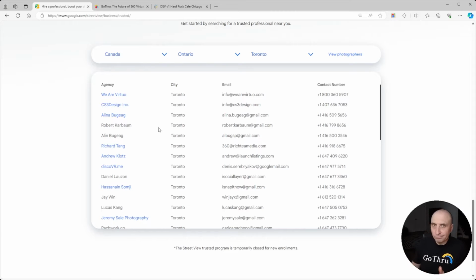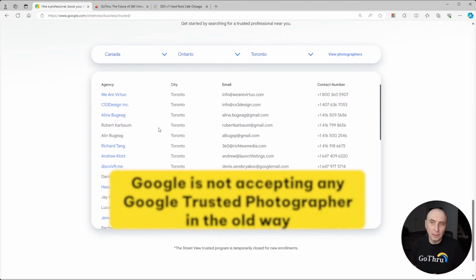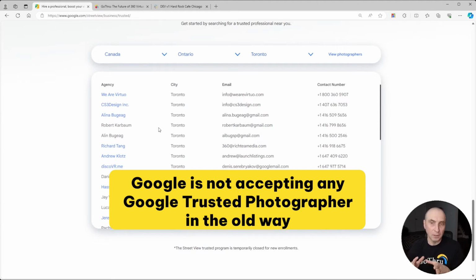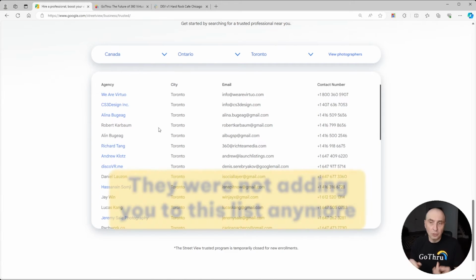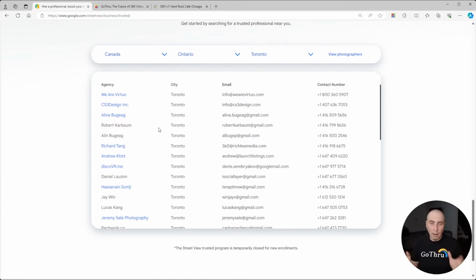Now, in our times, what's happening is Google is not accepting any Google Trusted Photographers in the old way. They are not adding you to this list anymore. So you can do 50 images, publish to Google Street View, and you will not be added to this list.